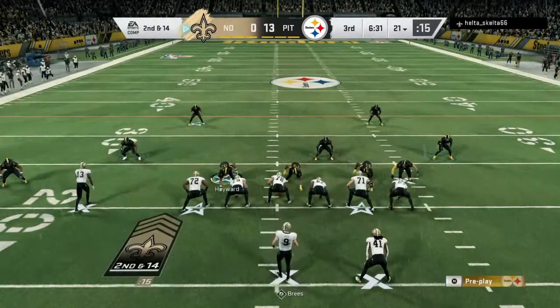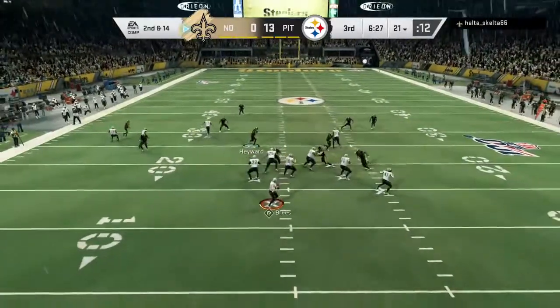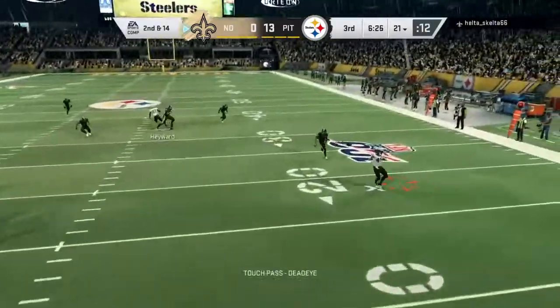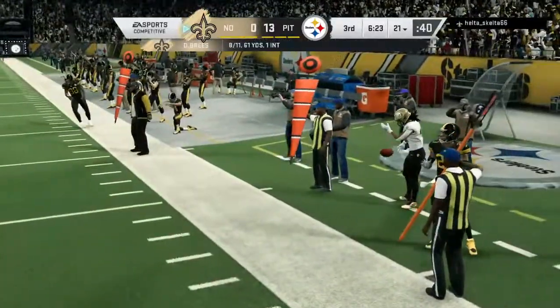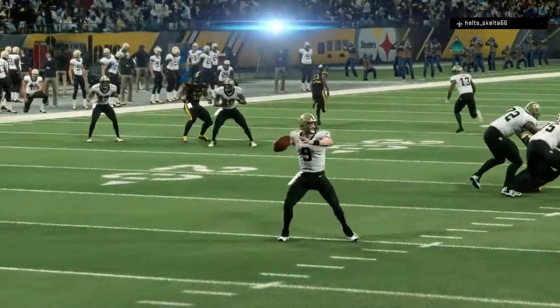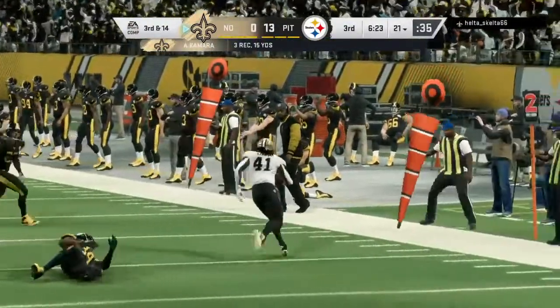Now, the question is, can this offense step up and make that play? Because that's been an issue for them in this game. After the sack on first down, Breeze completes it to his running back, Kamara. Not able to get a single yard there, and it'll bring up third down. They couldn't get anything going out on the right side of the flat on the swing pass.